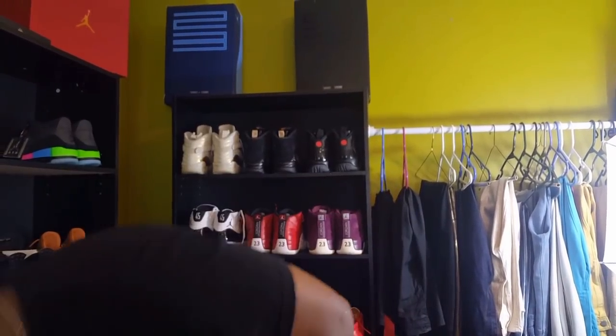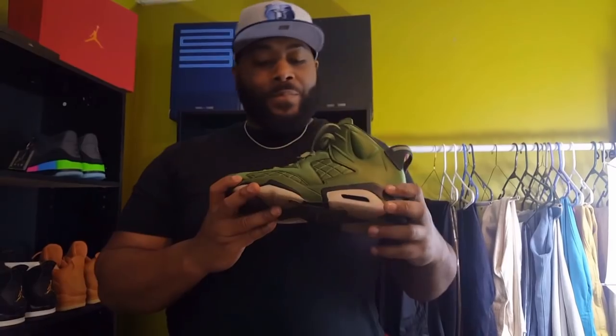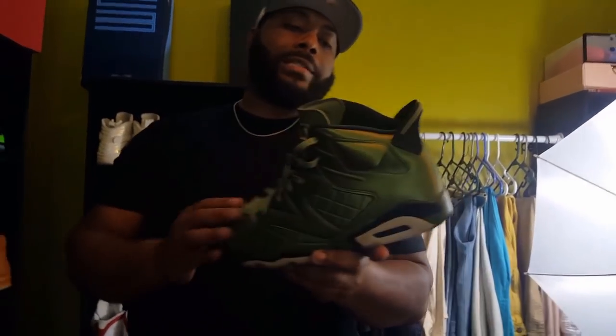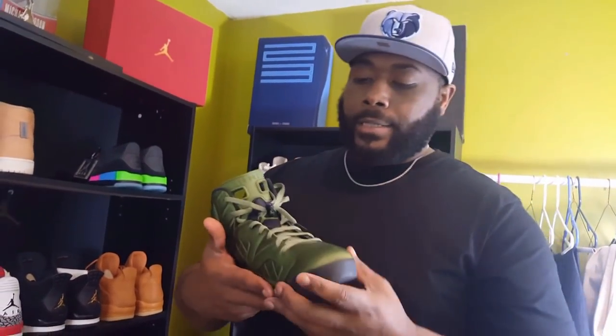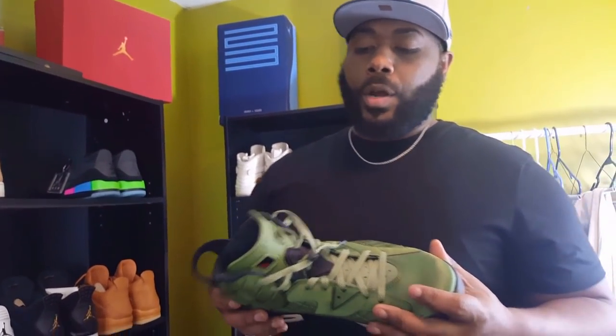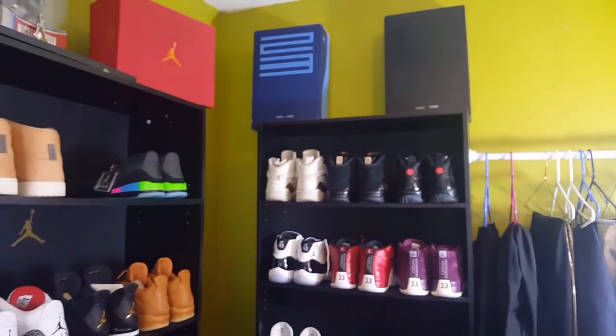Picking up this old Pinnacle 6. What is it called? The Take Flight Pinnacle 6s? Satin. Got the satin? Yeah. All green satin on these, man. I see a lot of people got rid of them talking about they can't do it. I can do it. The boy likes rocking different shoes, man. Different colorways. And this 6 right here does it, man. I wore these early fall. And I'm telling you, when that sunlight hit them, it hits them.